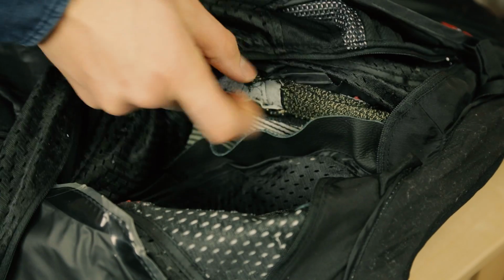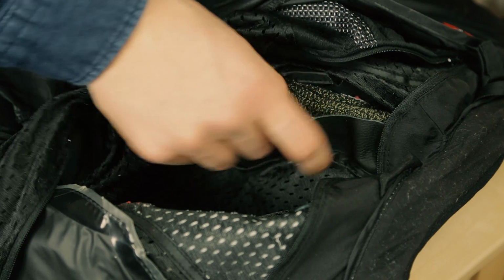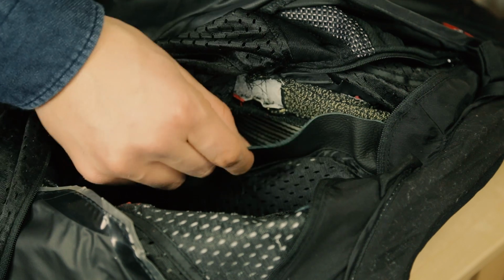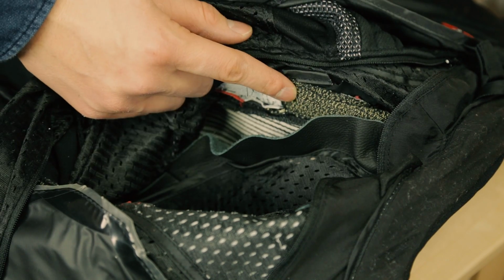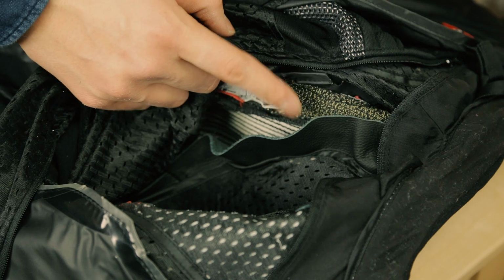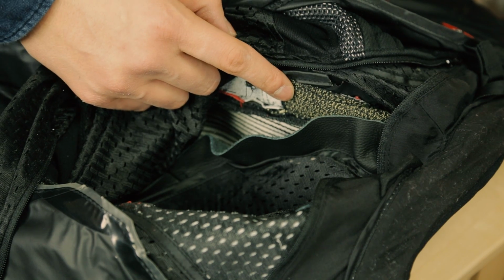And there's more patches of leather hidden underneath the liner to provide an extra abrasion layer in the common impact zones. Alpinestars even stitched Kevlar behind the stretch fabric, so in the unlikely case that you go for a slide on the inside of your arms, you'll still be safe.